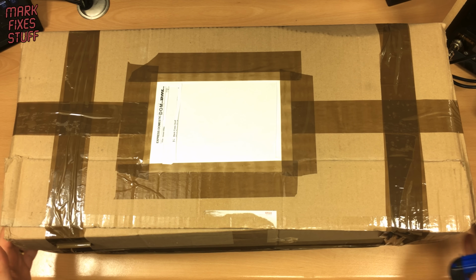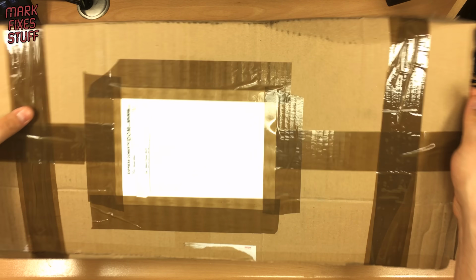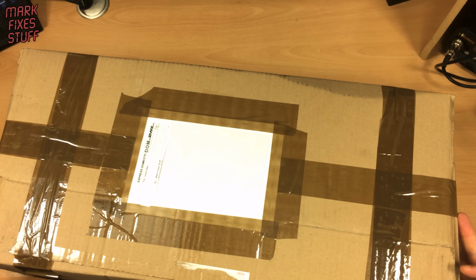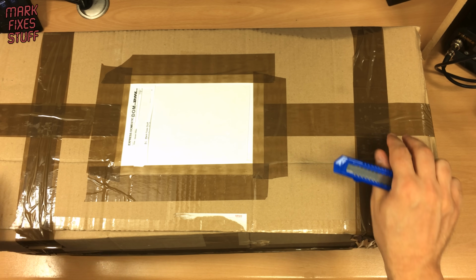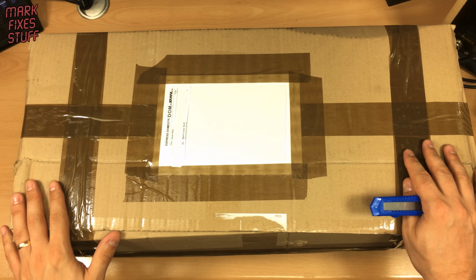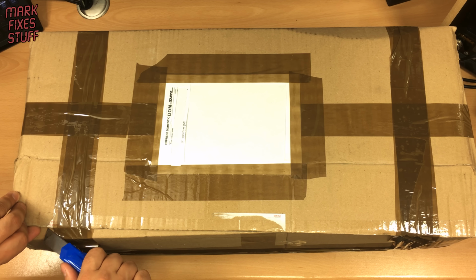So I've not opened this box. As you can see, it is still completely unopened. I'm actually wondering whether I should be opening this in my little lad place because it's going to be pretty gross, perhaps. But I did ask Stephen not to open it, clean it, or anything like that. So everything you see is possibly as it's come.